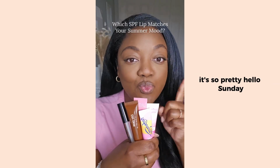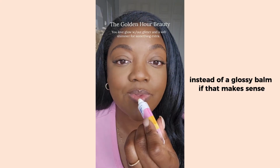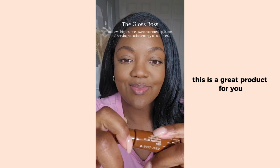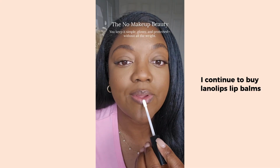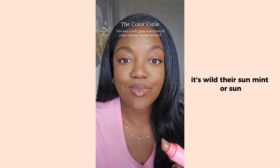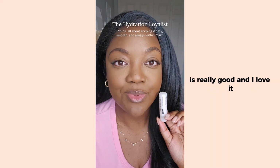It's so pretty. Hello Sunday, I mentioned before. I love this balm. It's more of a balm with a slight gloss instead of a glossy balm, if that makes sense. So if you're into more balms than glosses, this is a great product for you. And then Lanolips is just one of my favorite brands in general. I continue to buy Lanolips lip balms and their salves so much. I pretty much have one in every room. It's wild. Their sun balm that has a little bit of a shimmer to it is really good, and I love it. It's glossy, it's hydrating. Those are some really great products.